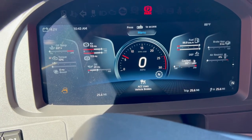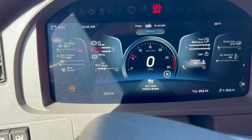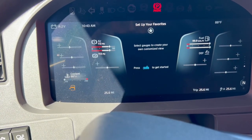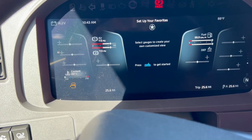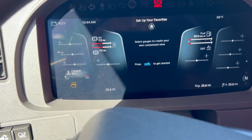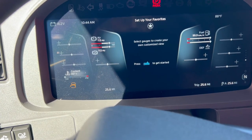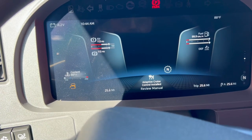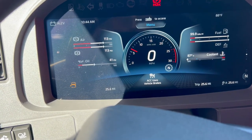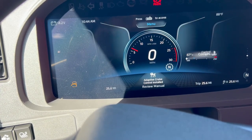Wow, everything is digital on this thing. That is insane. That's tripping me out, like for real. That's something else I'm gonna have to play around with a bit, trying to figure out how to set up your favorites, adaptive cruise control. This one has like the most things on it. Or where is it? Yeah, this one here has every, oh, what happened?